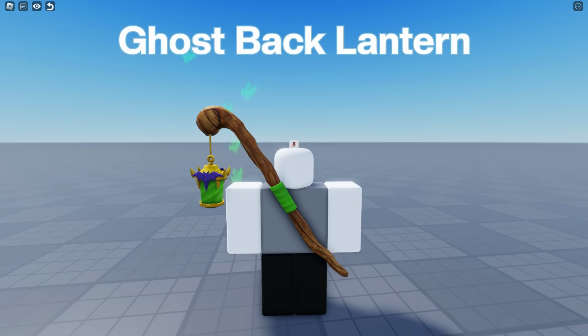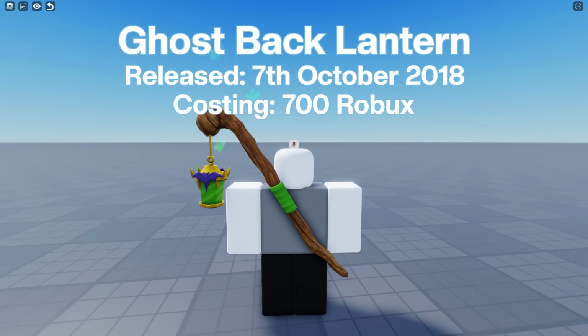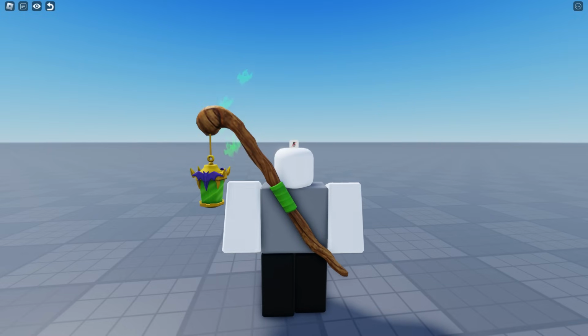Then there's Ghostback Lantern on the 7th of October for 700 Robux that can still be bought today. Unlike the previous item, this one is a back accessory that uses similar ghosts to Sparkle Time Classic Pumpkin but done differently. I think this item is quite cool, and one that if you had the Robux to pick up, I'd say go for it.